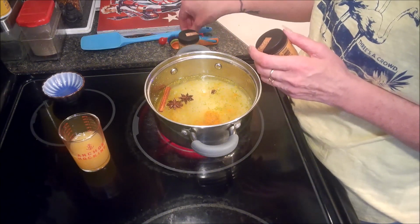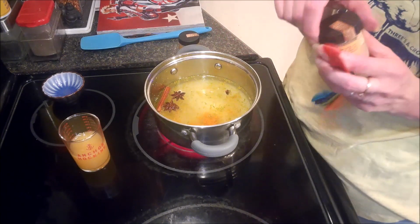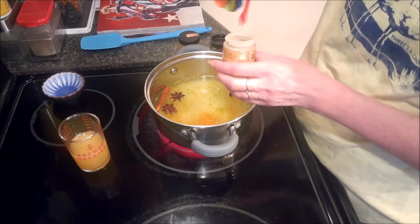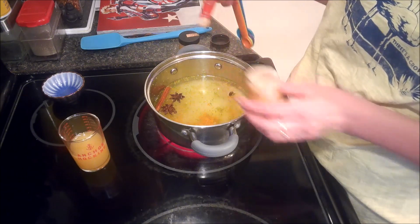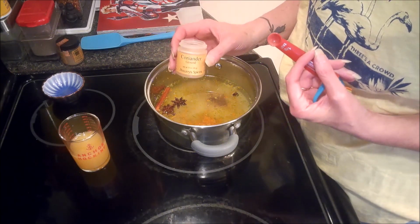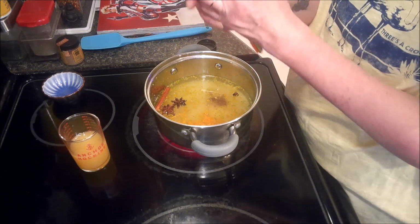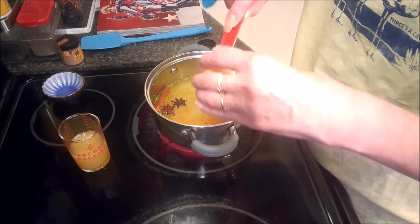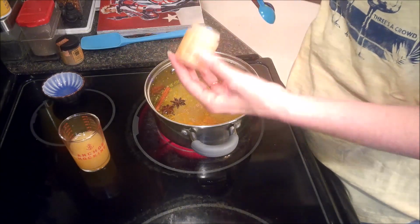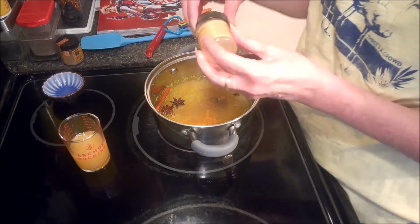The recipe calls for 3 cardamom pods, and I do not have the pods themselves. All I have is the ground. So I'm going to use 1/8 of a teaspoon of the ground cardamom for this. It also calls for 1/2 of a teaspoon of coriander seeds, but again, I'm out of the seeds, so I'm going to use the pre-ground, and I'm going to do about 1/8 of a teaspoon of the coriander as well.